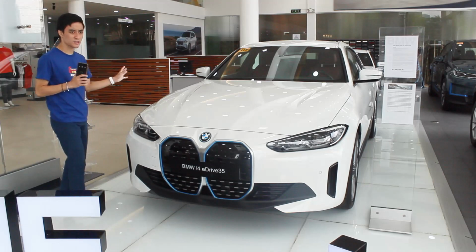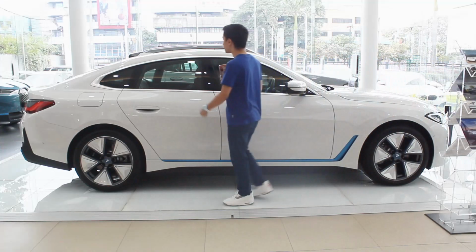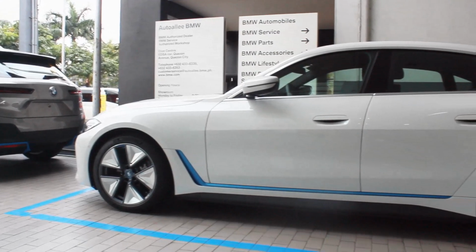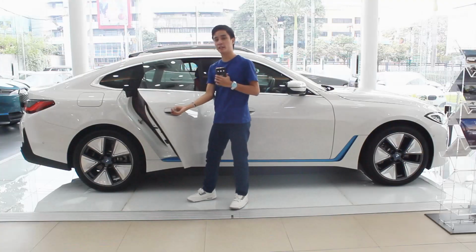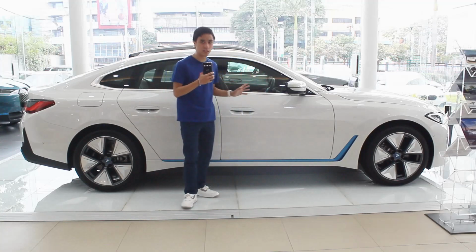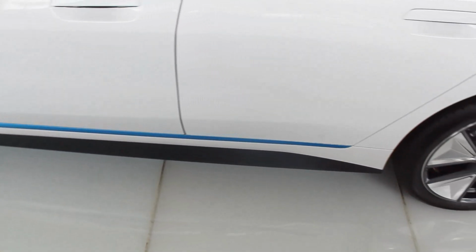So we're done with the electric motor. Let's go to the side. So here on the side profile of this BMW i4, being based on the Grand Coupe, you have a much sleeker rear roof over here. Grand Coupe meaning this is based on a coupe, but they've added two additional doors here at the rear. So we'll get to the space later on. And what I like with this i4 specifically, you have a blue trim that stretches all the way from the wheel arches up to the rear door over here.